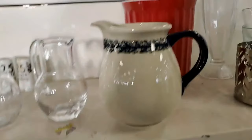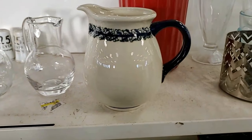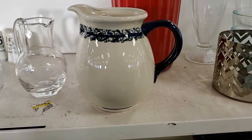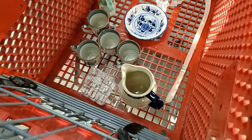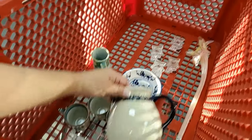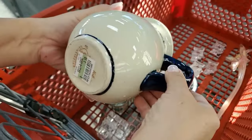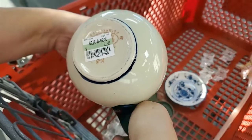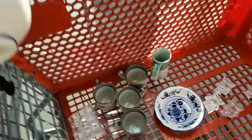Ooh, and look at this. We found some Polish pottery. It's a small pitcher or a creamer. But it definitely came home with us. It's so beautiful. I mean, look at this. Oh, so gorgeous. And here I'm showing you the label. But it's just so beautiful, and it didn't have any damage on it.